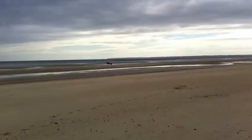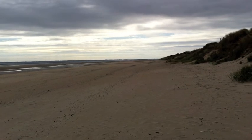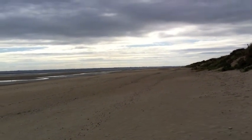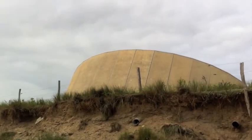So most of the other beaches were down in that direction. So the Americans here, Utah, this is Utah Beach, as I said. The other ones are in that direction, and just over the back there is the museum.